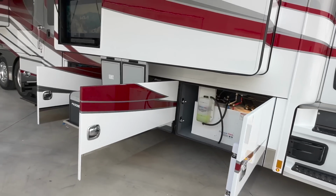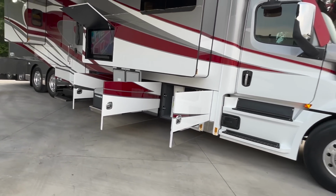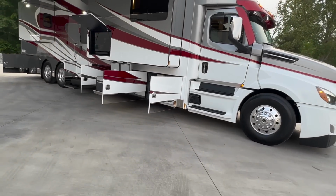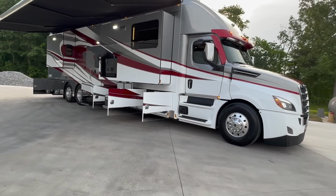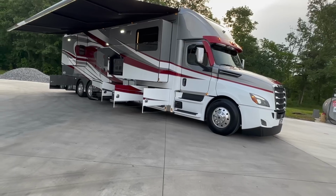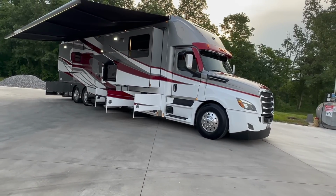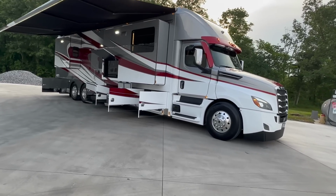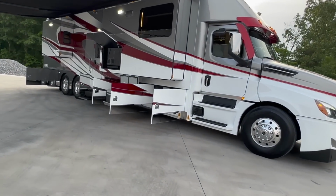I get a call occasionally. This will be the second 2023 iKon, and today is May the 15th, 2023. So I sold one towards the end of last year, and then this is going to be the second new coach that I've sold, the iKon line. And I've had 2 or 3 calls on the other one, and the guy would go, "Hey, why is an iKon so much more expensive than an XL?"